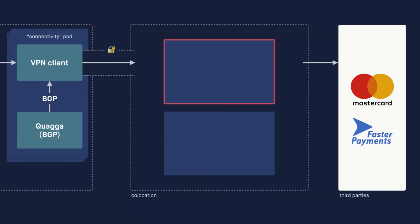And Packer, in this case, is a perfect way of doing that. We've already got all the configuration in Vagrant. We can easily make that into a Packer image. So we can take the configuration we already have, wrap that up, and build a Packer image.